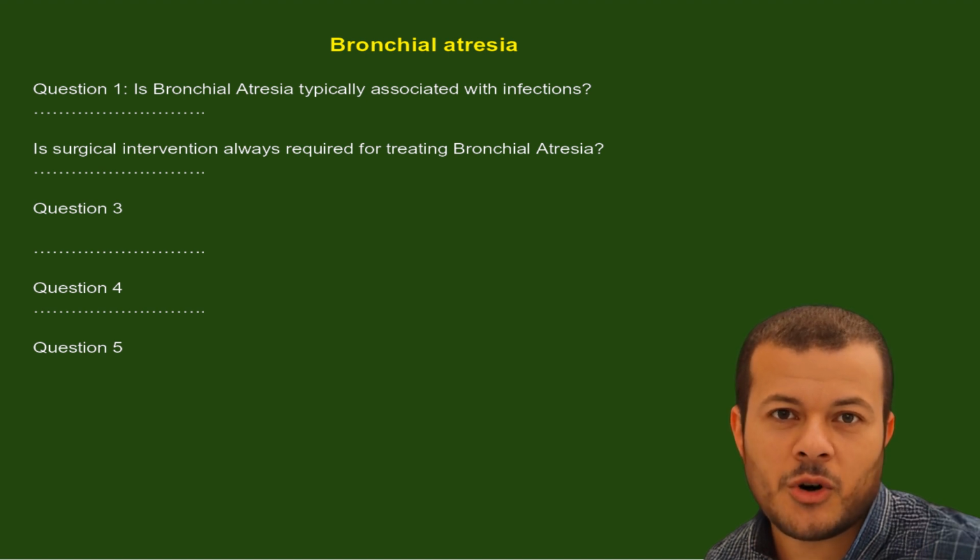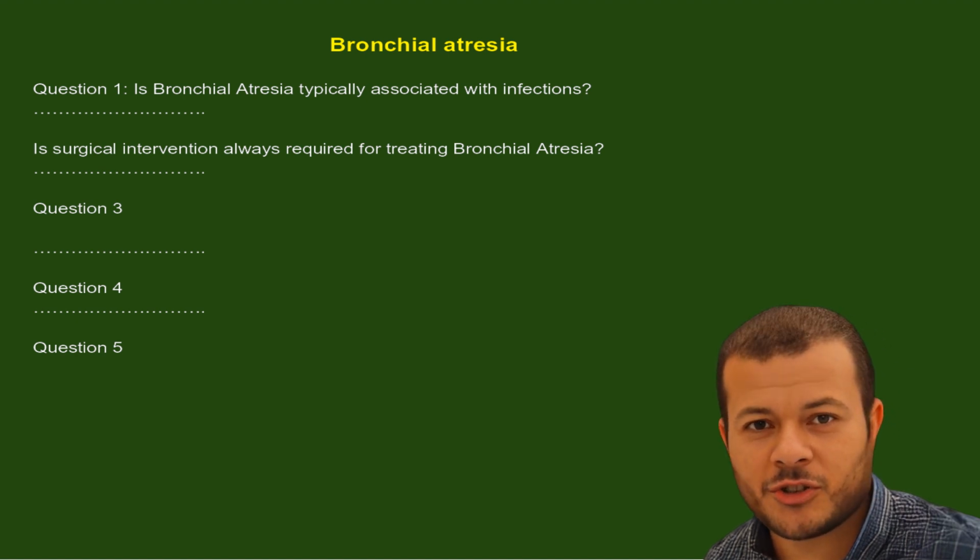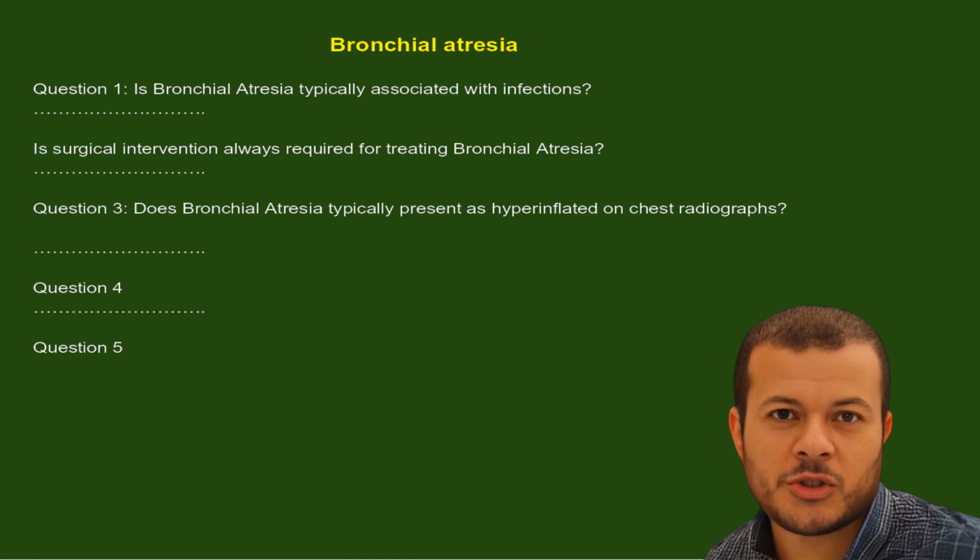Question 2. Is surgical intervention always required for treating bronchial atresia? The answer is no. Surgery isn't always necessary for bronchial atresia. It is typically recommended only for cases where the lesions cause symptoms, as most patients remain asymptomatic and can be managed without surgical procedures.